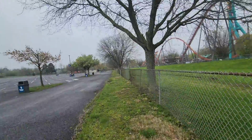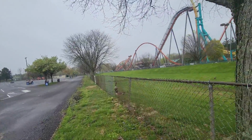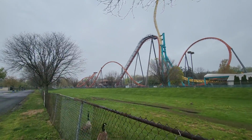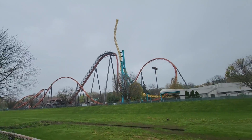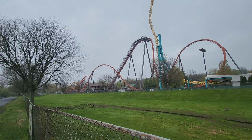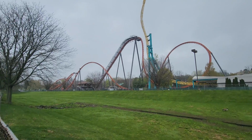It's a little past 8 o'clock now, and apparently we were supposed to enter the park an hour before our time. My time was at 9 a.m. to ride Iron Menace. But I figured to wait, might as well get some off-ride shots.